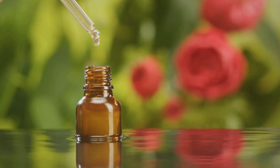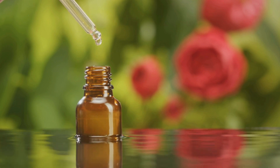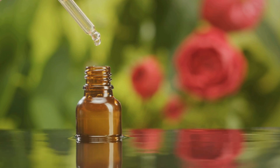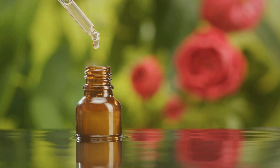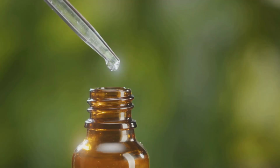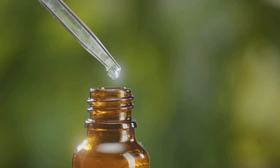Now let's talk about mixing. Castor oil can be a little heavy for some, especially if you have oily skin. But fear not, you can blend it with lighter oils like jojoba or almond oil to create a balanced, customized facial oil blend that caters to your skin's unique needs. Mixing also allows you to enjoy the benefits of multiple oils in one single application. A win-win situation, wouldn't you say?